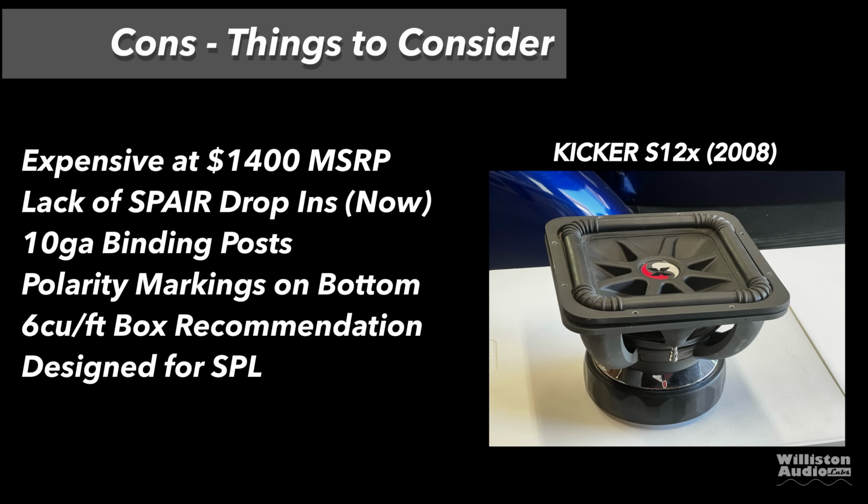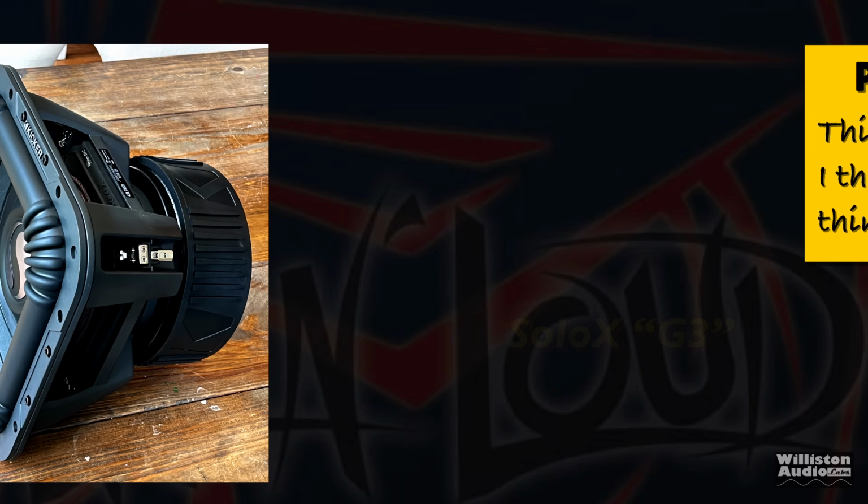Yeah, suggested retail $1,400 on this 12. The lack of spare drop-ins now available makes this sub kind of difficult to want to buy now. 10-gauge binding post, polarity markings are on the bottom of the sub. 6 cubic foot recommendation, and it really was designed for SPL.